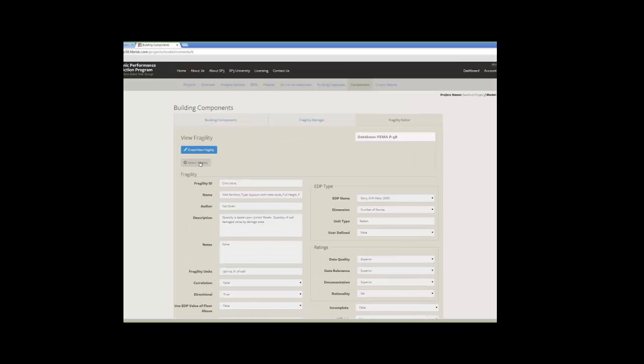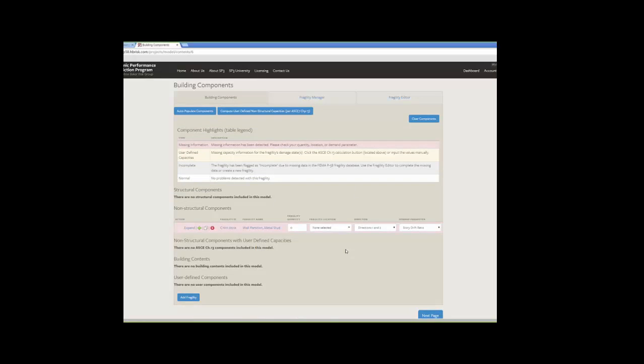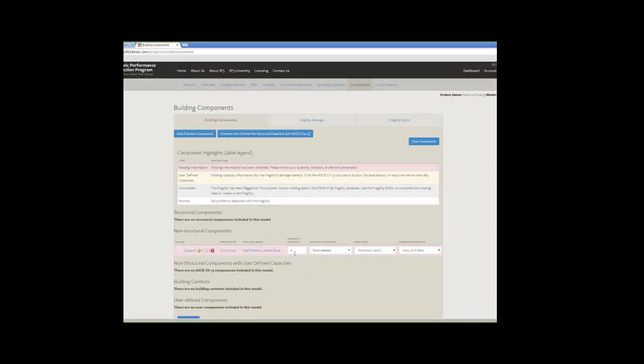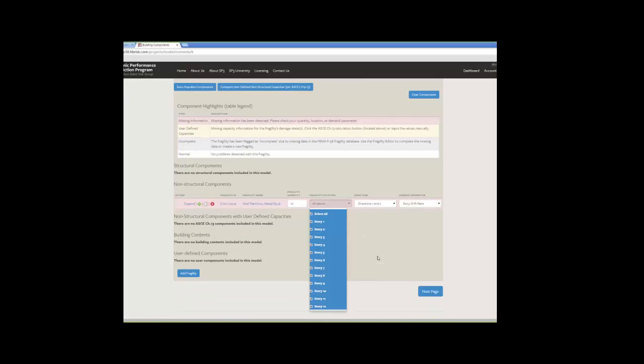If I want to get really crazy, I can unlock the fragility and modify it and make a user-defined fragility that's a modification of this fragility, or I can create my own fragility. Okay, so back to the fragility manager. That's the one I like, add fragility, and that comes into the list here. So I say that I have quantity 10. I have that at every story of the building. You can go through and do different quantities for different stories.